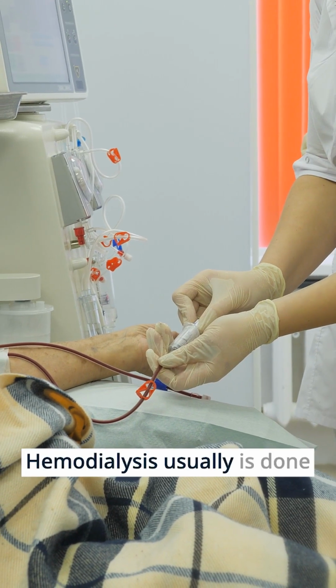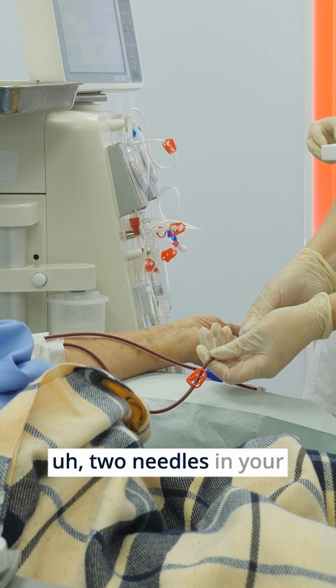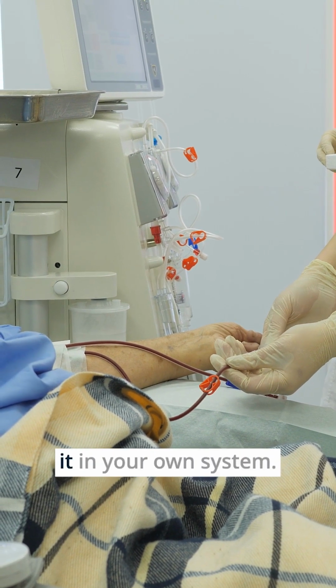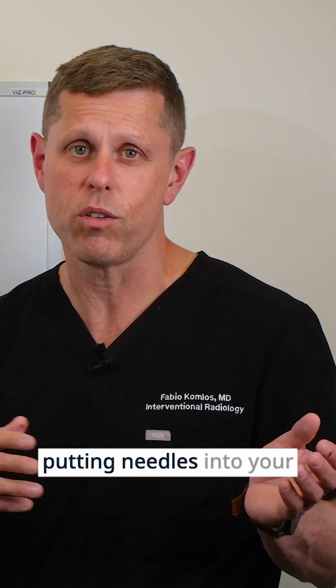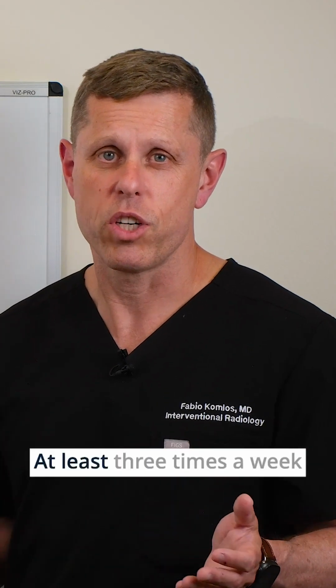Hemodialysis usually is done at a dialysis center where the nurses poke you with 2 needles in your access to be able to remove the blood and replace it in your own system. Hemodialysis can also be done at home, but it's fairly complicated since it involves putting needles into your arm or managing blood at least 3 times a week.